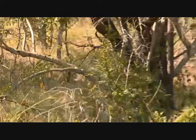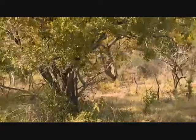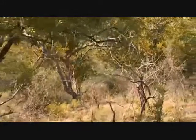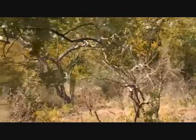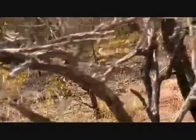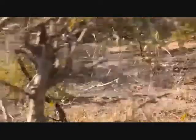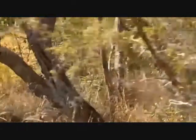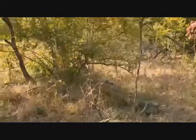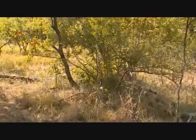White-crested helmet shrikes, it's a bird I often try and show you. They're one of my favorites, but sadly they're not very bold and tend to fly off quite often. Although, come on guys. No, not interested.